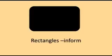Rectangle signs give information. Although there are other colours, the main ones are blue, green, and white.